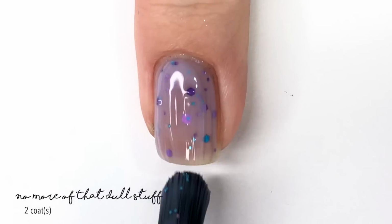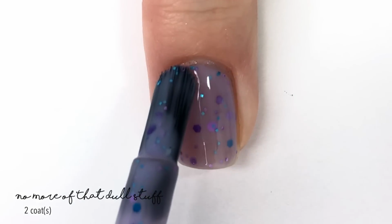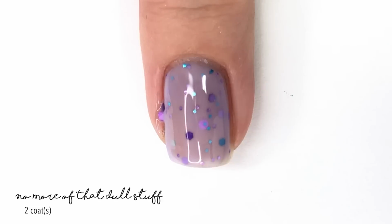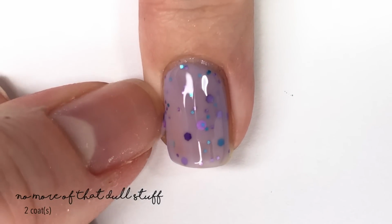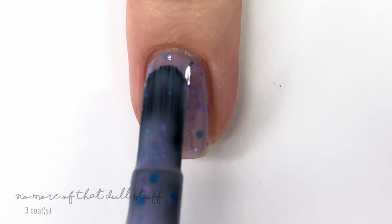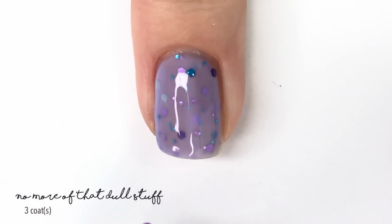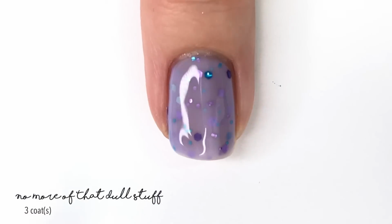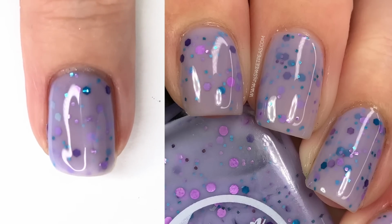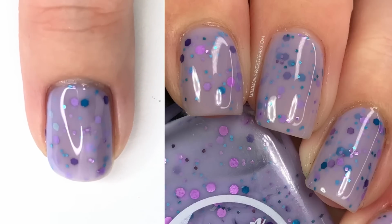Now we are applying the second coat, which, as you can see, the Crelly Milky Lavender has built up fairly nicely. You can kind of go around and move the glitters around if you would like. I got a little too close to the edge there, but super fun. There is 2 coats. And here is our third coat, which will also be our final coat. Of course, if you wanted to have more layers of the glitters in the polish, you could go ahead and go for a 4th, but I'm really happy with 3. So there is 3 full coats of No More of That Dull Stuff.